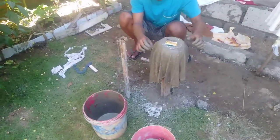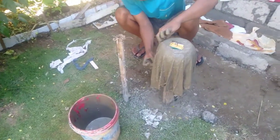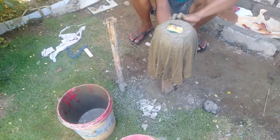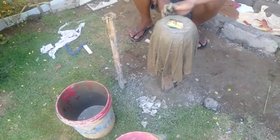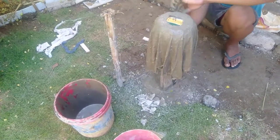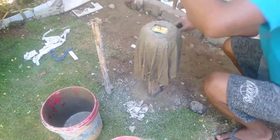After dipping it in the cement, he then arranges it around the mold and gravity does the rest. And it warms up and it dries stiff. Isn't that amazing?